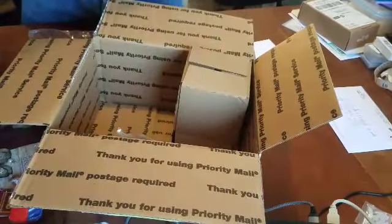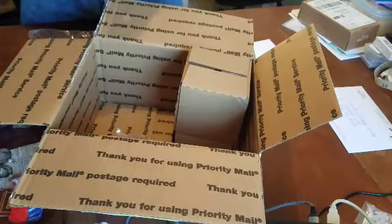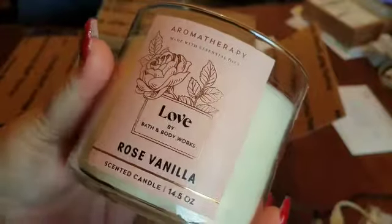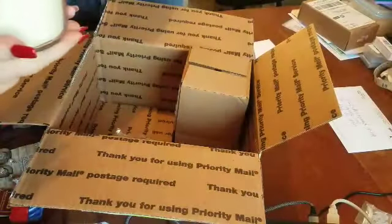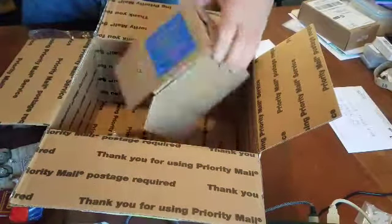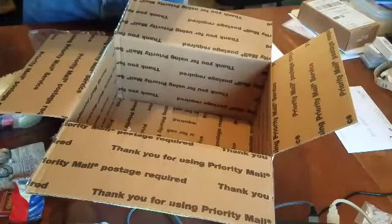Last thing is Love Aromatherapy by Bath and Body Works. Rose Vanilla Candle. Aww. It smells good. That does smell good. The candle. Beautiful. The aromatherapy is. We need some of that to relax. So put the candle back in the box.